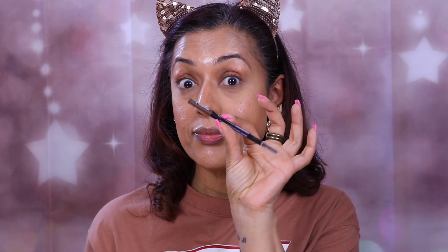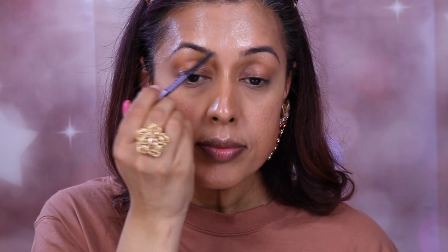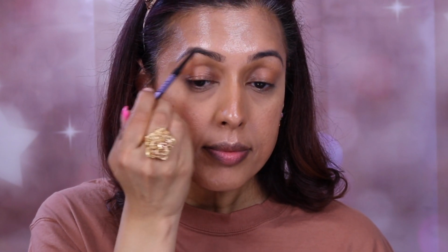Next up, I'm going to be doing my eyebrows. I'm using my favorite Maybelline Express Brow Ultra Slim Pencil in medium brown. Now, I'm doing it like I normally would do, but this time round, I'm not defining my eyebrows with concealer, which I do to sharpen them.